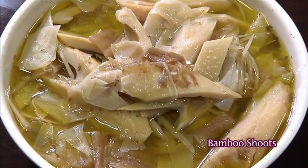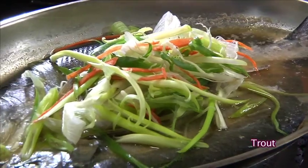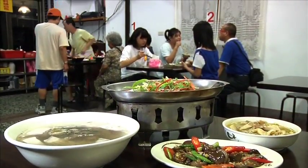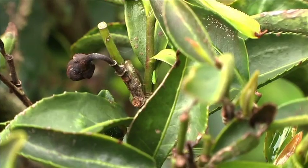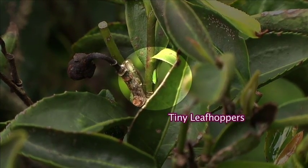The three treasures of Nanzhuang, bamboo shoots, shiitake mushrooms, and trout, are cooked into perfectly delicious banquets. Oriental Beauty Tea is a famous oolong tea from the Beipu and Emei areas. What is special about this tea is that the leaves are chewed by tiny leafhoppers.